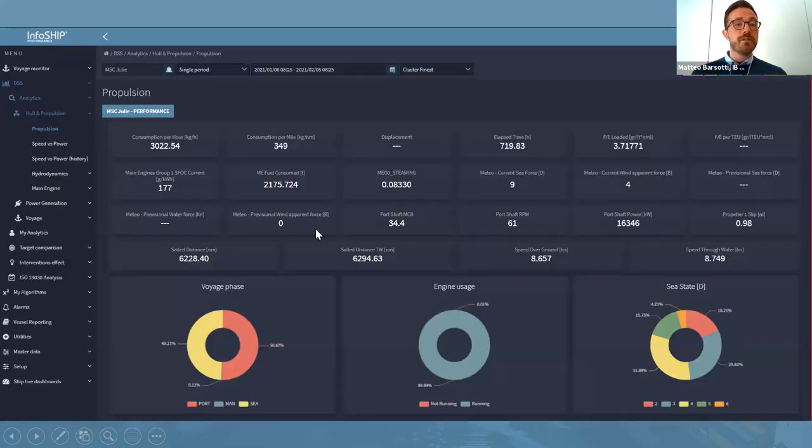The second example is a predefined KPI dashboard. Here the propulsion one is presented. We can select a specific period and a specific voyage, and have a look in only one screen at the averages of the consumption, of the speeds, and of the power, plus all the information about the weather, in terms of averages, but also in terms of the different sea states encountered by the vessel during the specific voyage or period.